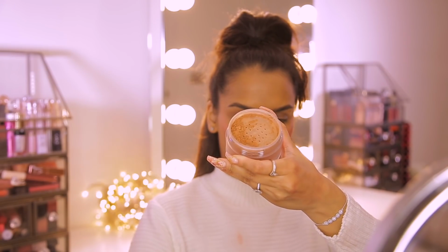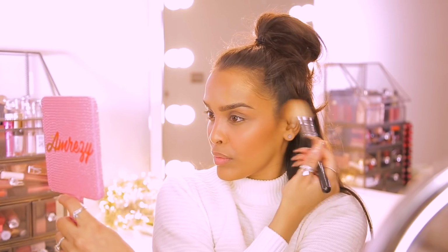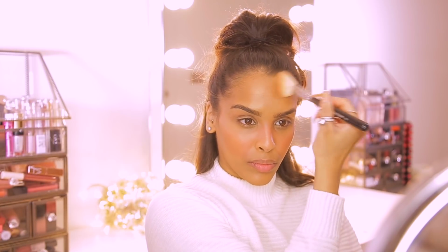Next, I'm going to go for bronzer. I am going to be using the Mercier translucent loose setting powder in Glow in the shade Medium Deep. Now, the reason that I'm going to use this is just because we want a little bit of a glow, but I want it to be super natural. And I am going to be using this with a brush because I'm trying to do this with my fingers.